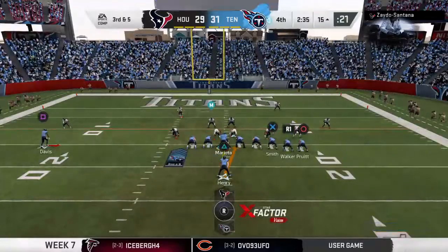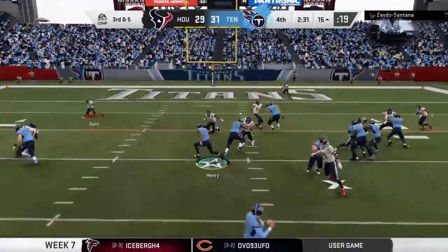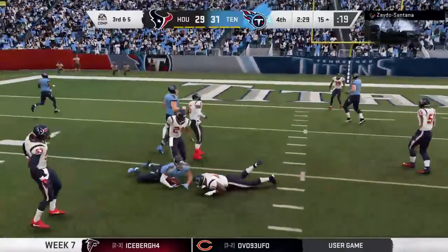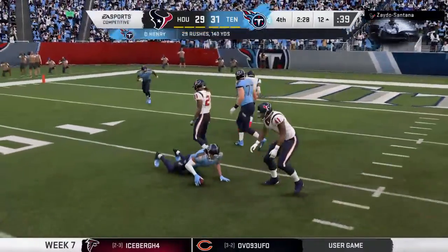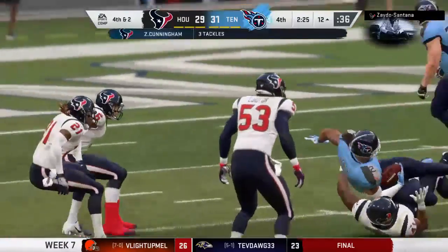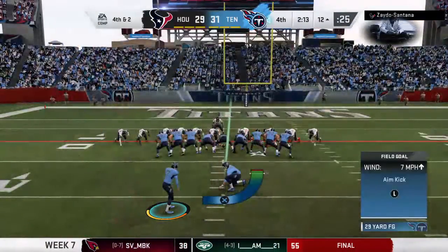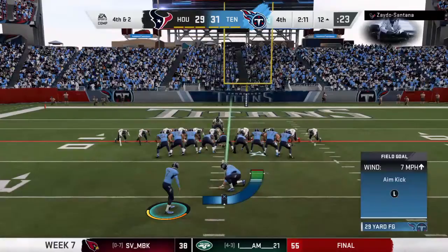But what you're hoping is that you figure out and you see and get a clue that maybe there's going to be some pressure coming at you, and you change the blocking schemes. Maybe you go to max protection. The biggest one is maybe you bring your running back in to try and keep you clean. But in that case, that didn't happen. 0 accountability, and a sack resulted. So on 4th down, out trots the kicker.